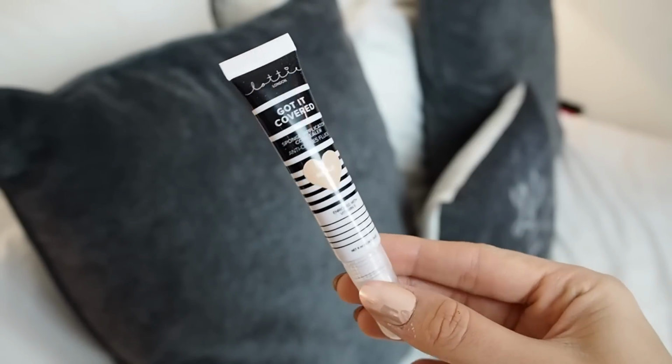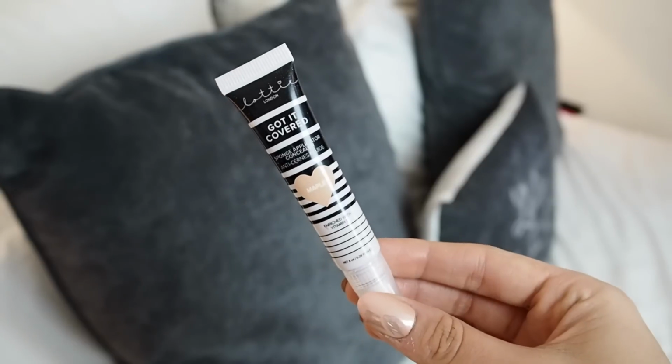So now what I'm going to do is just go over my spots and stuff with some concealer. This is the Got It Covered concealer, and it comes with a little spongy applicator, which I really like. I find with this sponge applicator that just the right amount of product comes out.